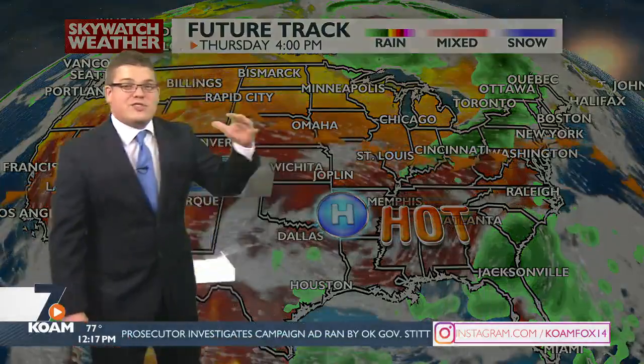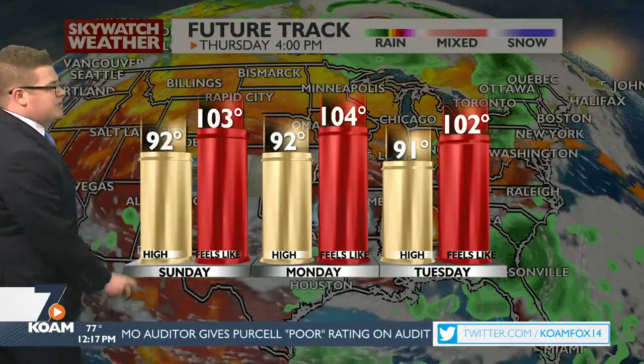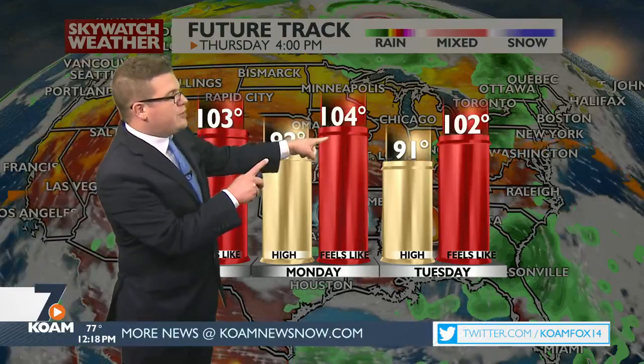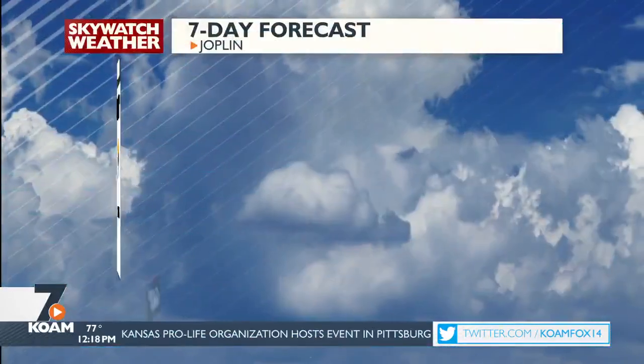But even though this upper level ridge is going to give us a good chance to dry out, we still have quite a bit of saturated ground that has to either evaporate or run off from all the days worth of past rain chances. So as these temperatures heat up into the lower 90s, that's going to make it feel downright muggy, if not hotter. It could feel as hot as 103 with the way things are looking on Sunday, maybe pushing 104 for Monday afternoon, and then 102 as we go into Tuesday.